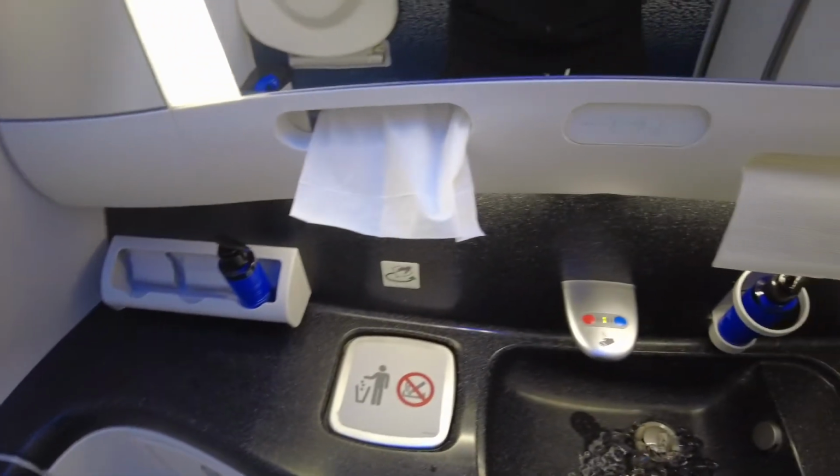Bathroom was a little small for a business class bathroom. There's no moisturizer, only some hand soap, and I think some sanitizer. The aesthetic was interesting. The blue speckle on the one wall across the mirror was kind of cool, but still a small, normal airplane bathroom. Nothing too special about this one.